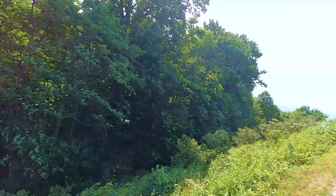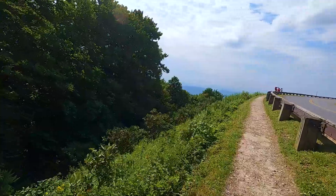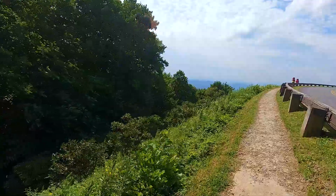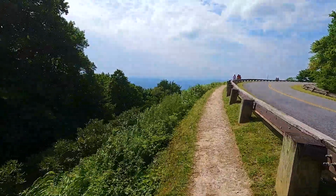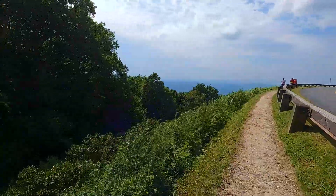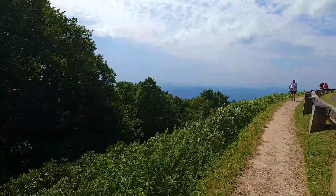Did a quick little pull over here at the beginning of Linn Cove Viaduct. You saw a little piece of the bridge, there's more of the roadway like that. But in this pull over here, a little bit of walk up and you'll get a better view of this famous bridge. I think this is a lot of what you see in the promotional content.